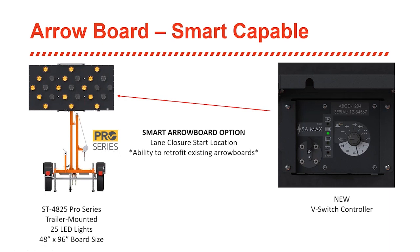And what we mean by smart capable is the ability to add modems to aero boards that allow them to feed data directly into JAMLOGIC, which allows you to see the beginning and the end of the lane closure. And you can also see if they're on, if the work zone is active, and if they're off, you can also determine that the work zone is now closed for the day.